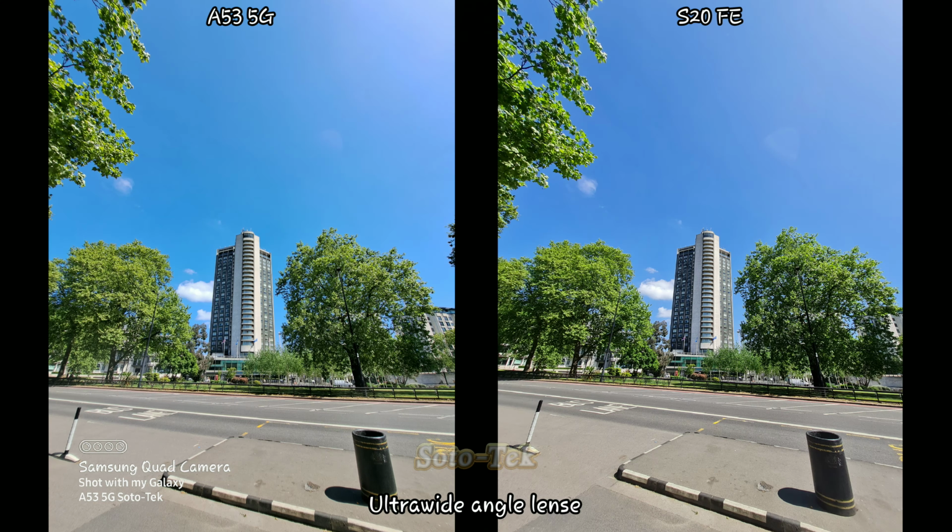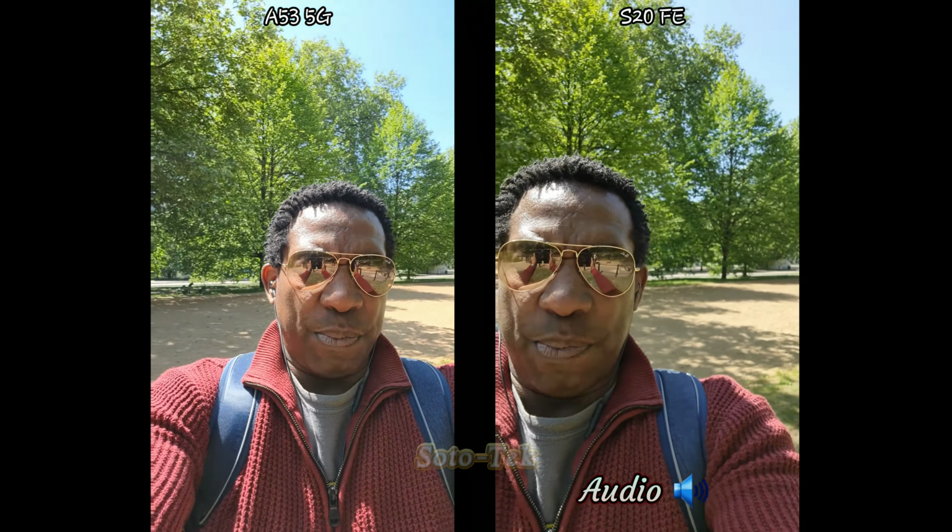Okay, now for the second front facing comparison, 1080p 60 frames per second as usual. Galaxy A53 5G and Galaxy S20 FE, 1080p 60 frames per second. And once again, let me pan around.